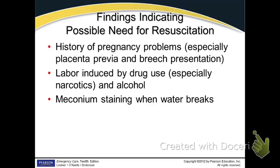Meconium staining in amniotic fluid is going to look either like a mustardy yellow, or light green, or dark green, black. It can look a bunch of different things. But if the fluid is anything other than pretty much clear, there's potentially meconium in the fluid.